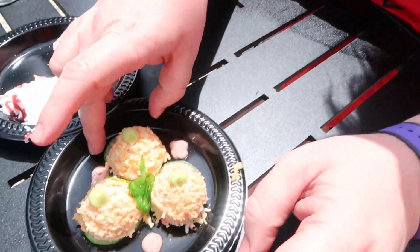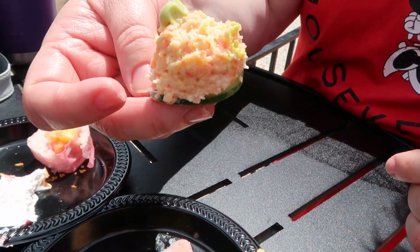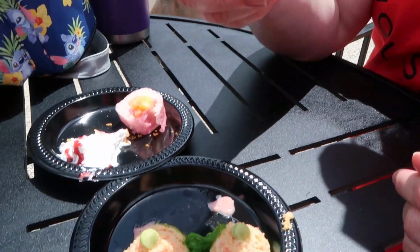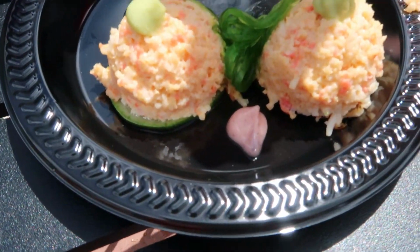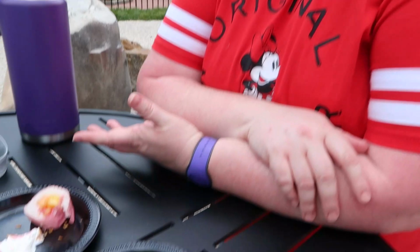The shrimp and crab. And it's like served on a cucumber wedge. Yeah. Or not wedge, disc. That is some very fresh crab, surprisingly. It's very fresh tasting. It definitely has a kick to it. I enjoy it though. The shrimp and crab, what do you think? It was good. Again, it definitely has a kick to it.